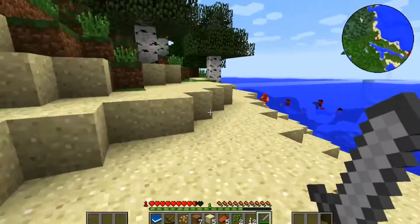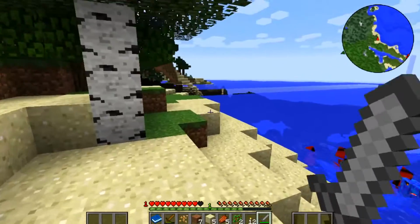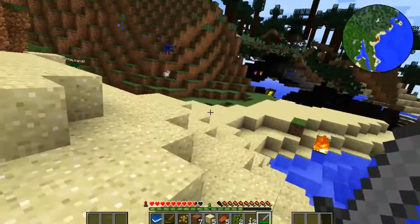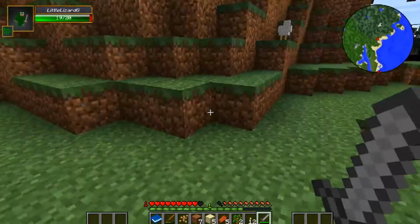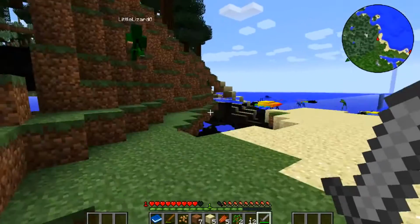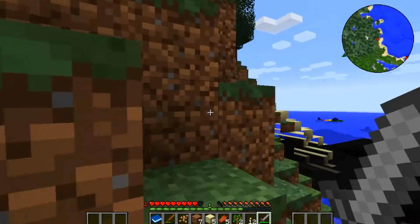Don't go too close to the water edge because there's a lot of dangerous mobs there. Oh, little Kelly, be careful. You're too close. Those water dragons will take you down. They can shoot you. Oh, they're shooting at you. Run, little Kelly. I'm running. I think I'm safe. Wow. The ocean is full of critters. There's so many. Okay, yeah, I'll stick with you, little Kelly.